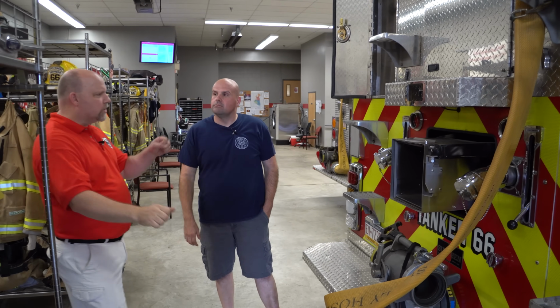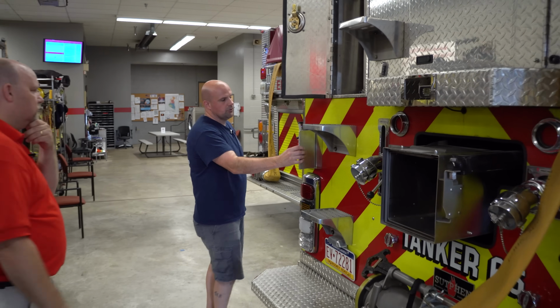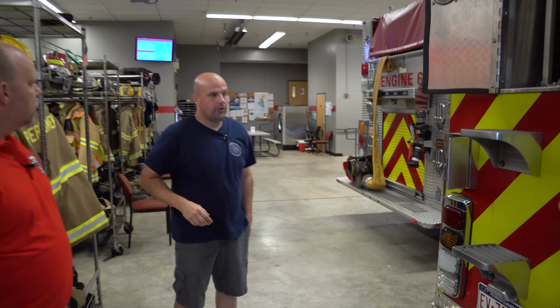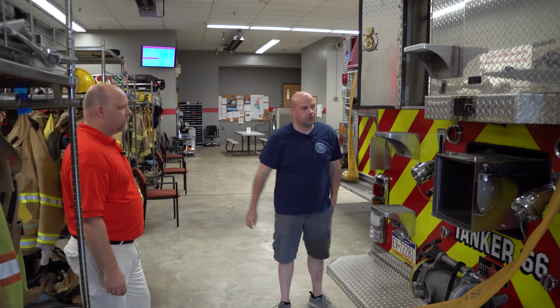So do you control the dump from back here, or do you control it from up front? We can control it from back here. We have controls back here, and we also have controls up with the driver. So if the driver doesn't have to get out of the truck, he can just use the controls up front as well. But we have the capability of dumping through the back, or using controls in the back.